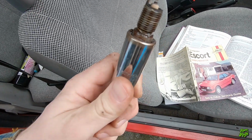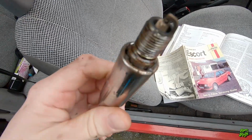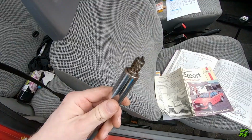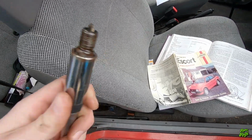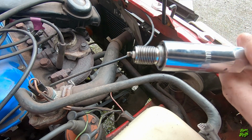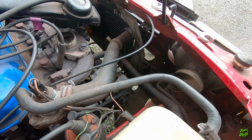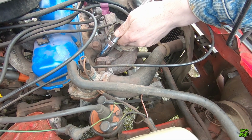Now I don't know a lot about the different colours, but I don't think it's too bad. Obviously it's only just started up, so what I'm going to do is check all the gaps on the other ones, give them a little clean, and then go for a drive. So I'll just clean that up a little bit, just with a paper towel and also use some carb cleaner, paper towel it again, and then check the gap. So that's going back in. Try not to knock any crap in there as well.